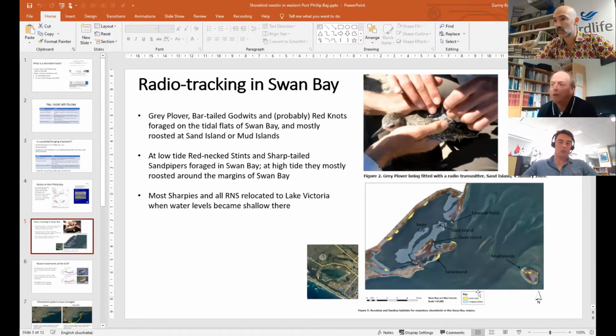We also tracked redneck stints and sharp-tailed sandpipers, and they behaved a bit differently. They were a bit more tolerant of the roosts that were available around the margins of Swan Bay. They were using salt marsh habitats and so on that the exclusively coastal waders, which tend to be more wary, didn't like. But there was an interesting thing.